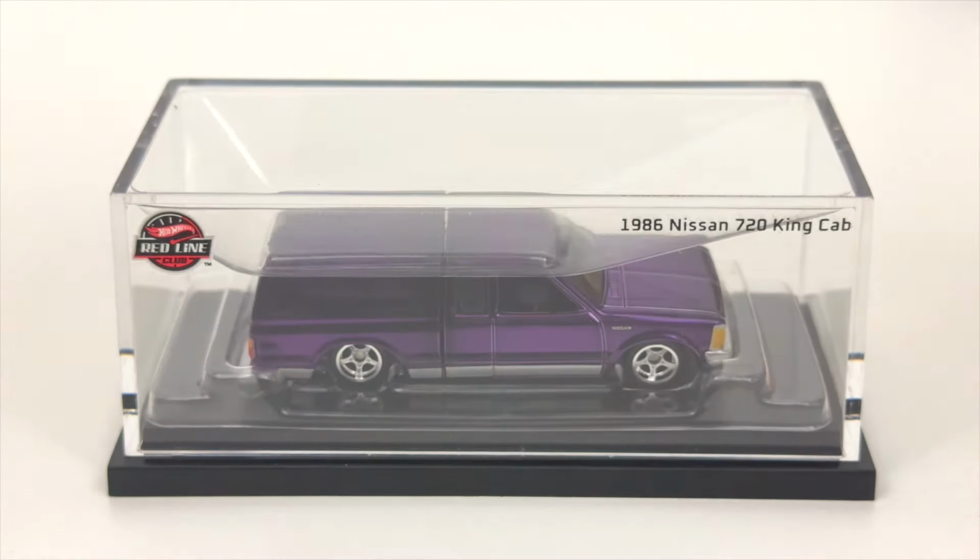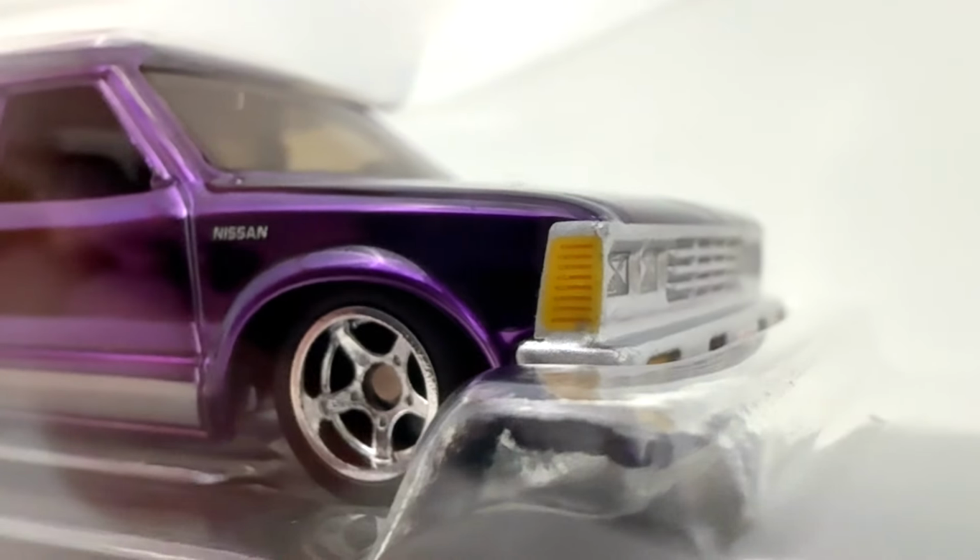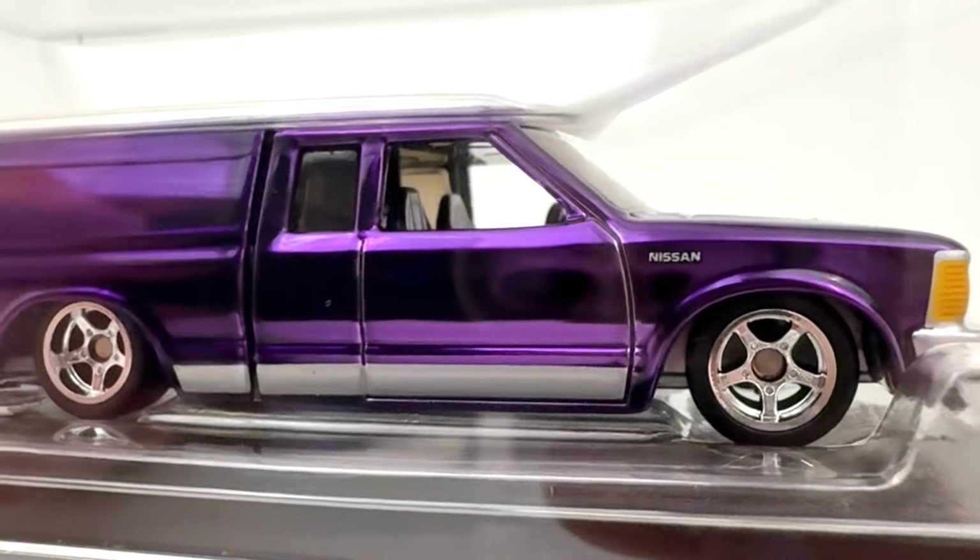Another new Nissan for 2024 is the dark purple 1986 Nissan 720 King Cab.